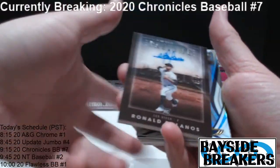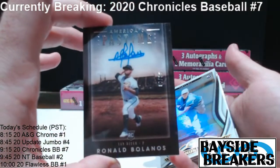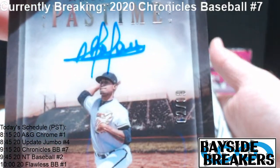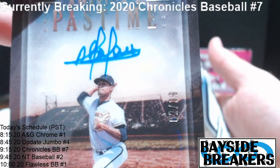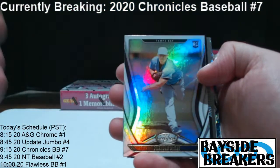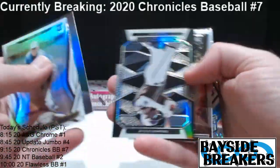We have an America's Pastime autograph, San Diego Padres' Ronald Bolanos. Number 299 on the Bolanos. It's an interesting autograph. Not a bad one. Interesting, though.